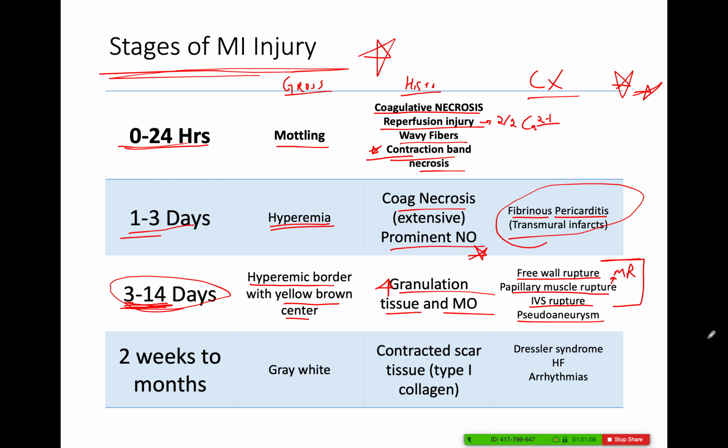And so these three complications are all going to be dependent on where the infarction was. Where is the dead tissue? If the dead tissue involves the free wall, you could see a free wall rupture, okay? And so for free wall rupture, you need to have an occlusion in the left circumflex artery, okay? The left circumflex. Why? The left circumflex provides blood supply to the lateral wall, okay? And so for free wall rupture, it's going to be due to left circumflex. For papillary muscle rupture and IV septum rupture, we're looking for an infarct in the left anterior descending artery.